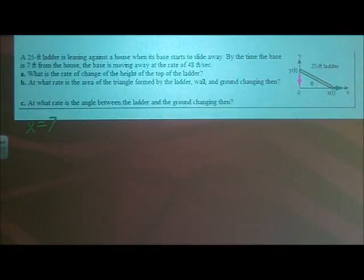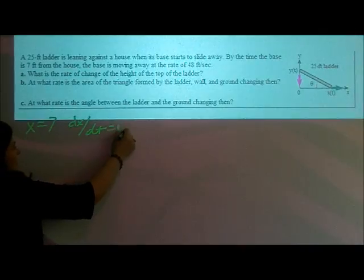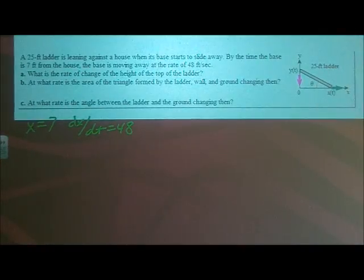All right, what do we know? We know x equals 7. We also know that dx/dt is 48. In the ladder problem, the ladder is fixed. That ladder is not changing at all, so the fact that it's 25 feet means it's just plain 25 feet. At the particular point when x is 7 and the hypotenuse is 25 feet, what is our y value going to be?